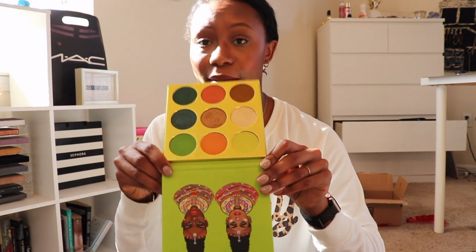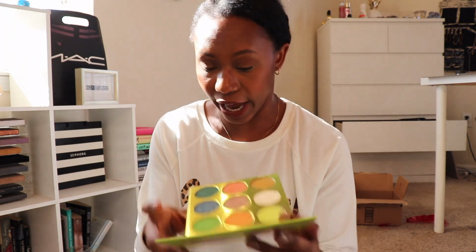The Tribe palette. Yeah, no, we keep Tribe. Tribe is unique to me. I don't have anything like this, so we will keep it. Well, Tribe kind of looks like Metropolis, but we're keeping Tribe.